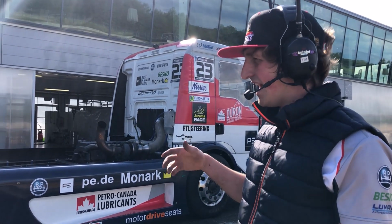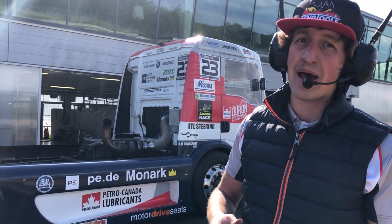Tonight we will then do a lot of changes, larger changes which we can only do in the night service. And tomorrow the weather's a lot better, so then we can see how fast we are tomorrow.